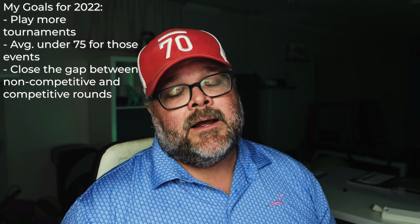From there, once I get those things dialed in, I need to be paying attention to one, am I actually gaining control? Then I'm going to start looking at my numbers on my FlightScope. Are my club path numbers where I want them? Are my face angle numbers where they want? And are they within an acceptable range where I want them to be?